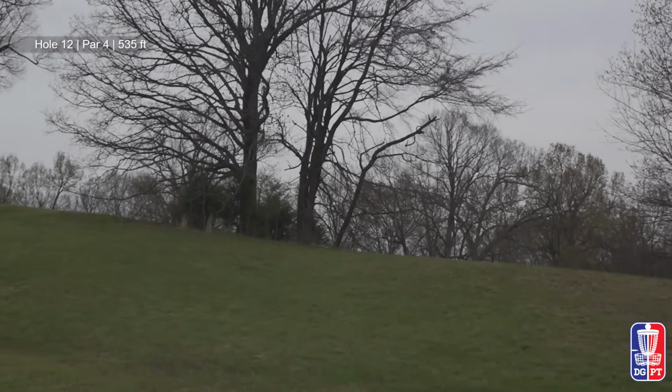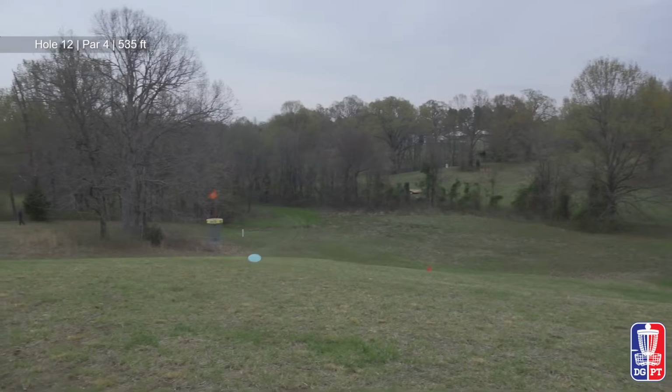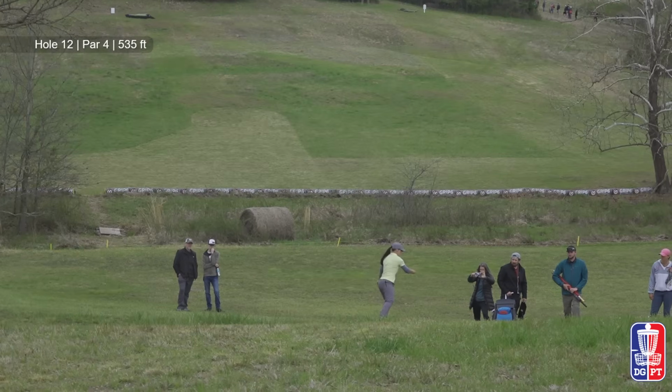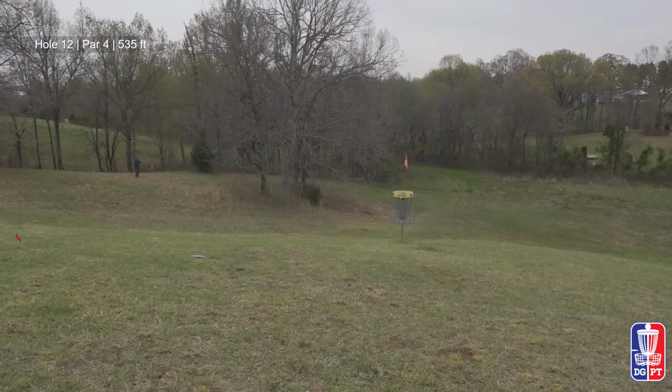Sarah Hokom weaving her way up from that first lie, which was pretty close to the far side of the OB. And this hole has a really fast green. It drops off right beyond the basket there, so you do not want to go long on your approach. Lots of opportunity for a roll away.